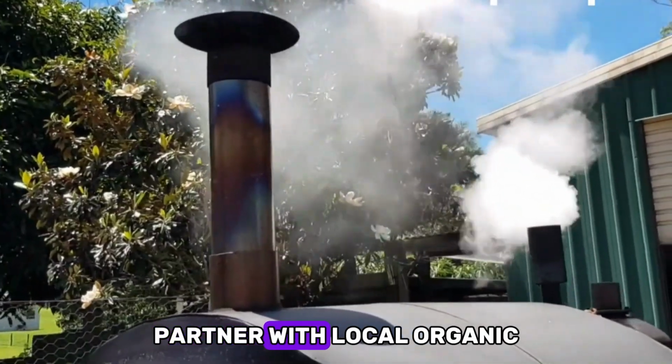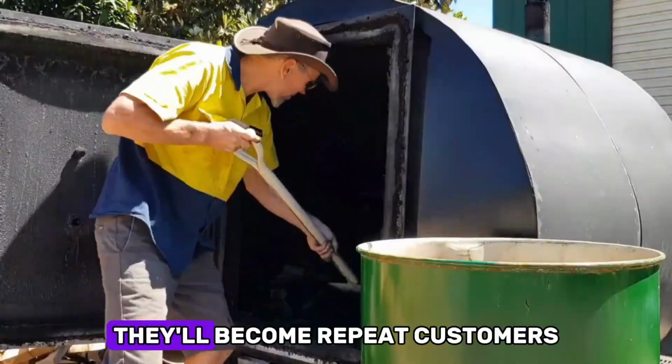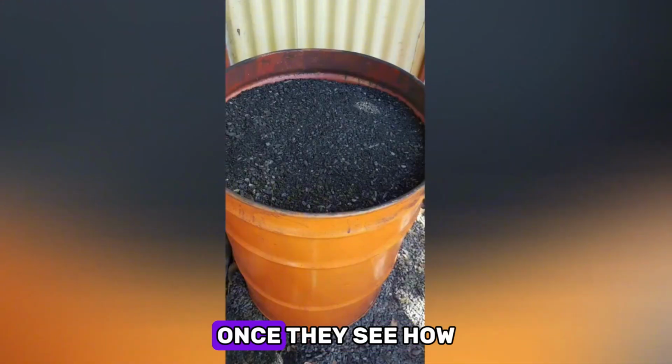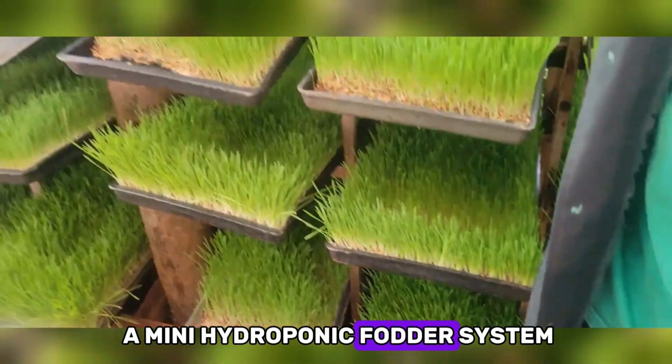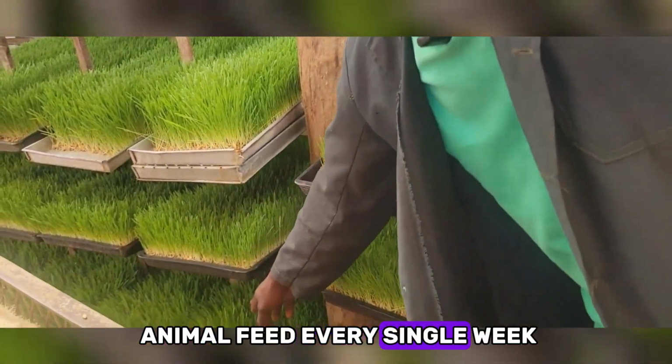Pro tip: partner with local organic farms and community gardens. They'll become repeat customers, especially once they see how biochar transforms their soil. Coming up next is a mini hydroponic fodder system that can grow fresh animal feed every single week.